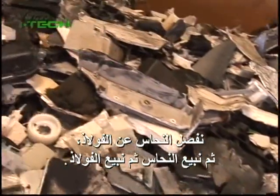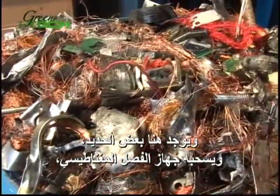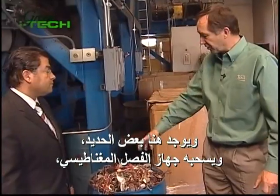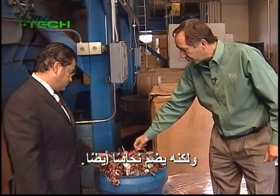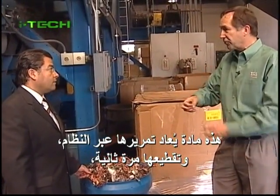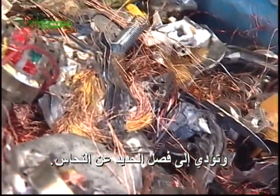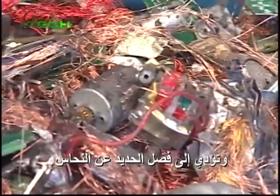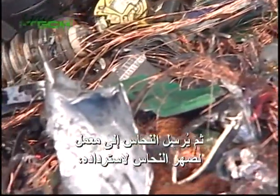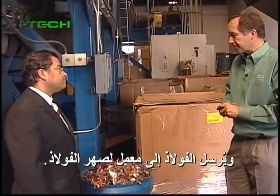This would get reprocessed. We'd liberate the copper from the steel and then sell the copper and then sell the steel. This is what's coming out of this box. And again, there's some iron there, so the magnetic separation is pulling it out, but it's also got copper attached. So this will be a material that will run back through the system, shred it up a second time, and get a liberation of the iron from the copper. And then the copper will go to a copper smelter for recovery, and the steel to a steel smelter.